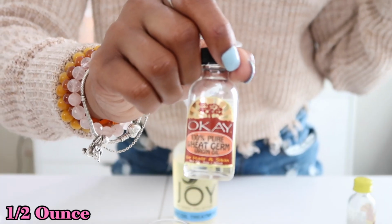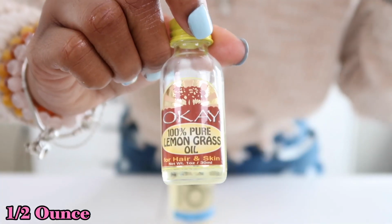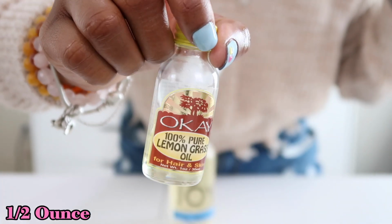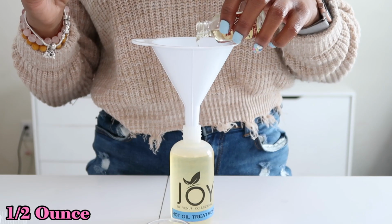This is the wheat germ. It's already 1/2 ounce in here. I'm just going to pour it in. And the last oil is the lemongrass oil. It's 1/2 ounce in here. I'm going to pour it right in. And after that, you have made your hot oil treatment.